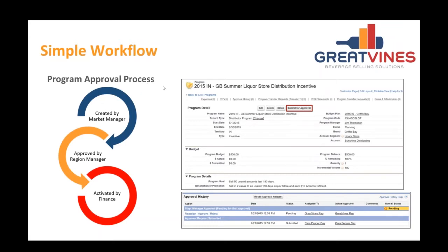So if someone in the field wants to run a program, they're able to get into the system and see what their budgets are. They're able to put in all the details about the program, the specifics, when it's running, what the goal of the program is, what the budget of the program is, etc., and then submit it for approval. Have it go to their manager, who can approve it, and then a second level of approval that goes to finance, and they can approve it. And you're able to track all these approval processes right here in the tool, and create custom ones that fit the workflow that you want within your organization.